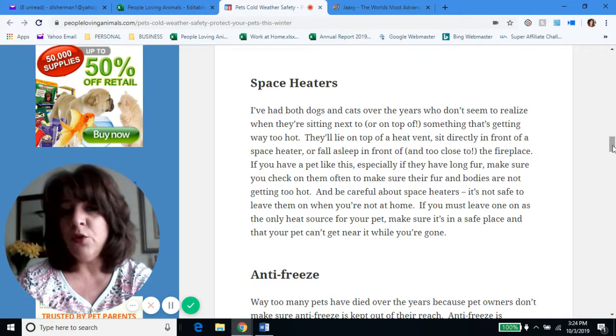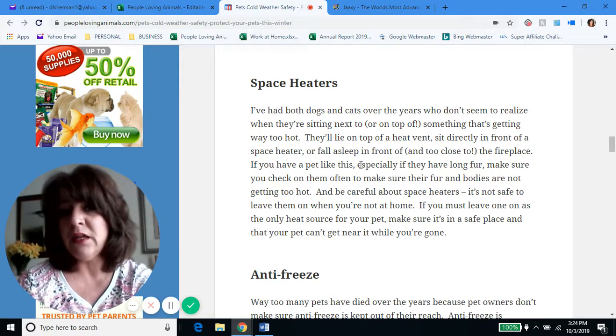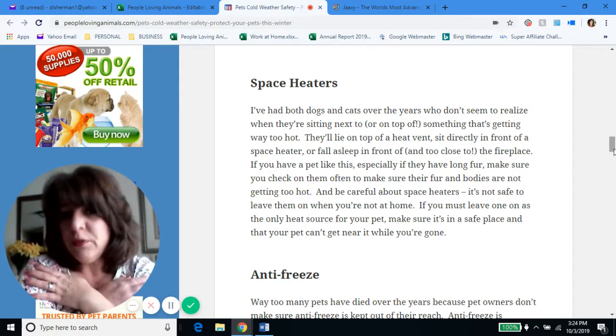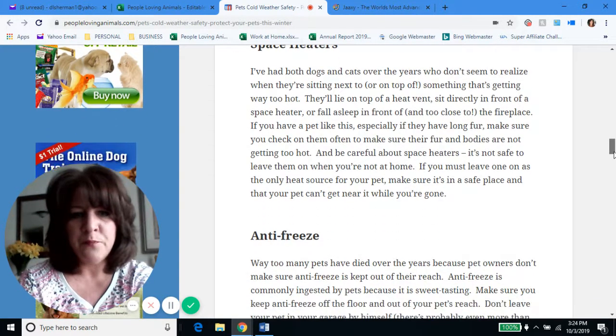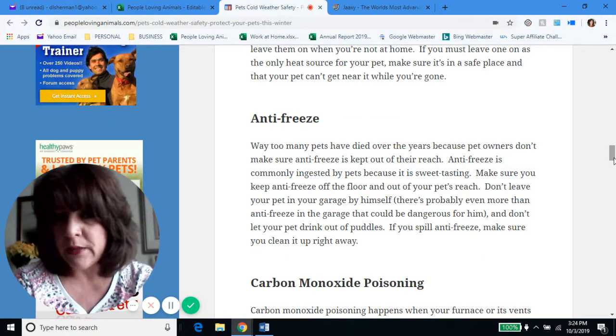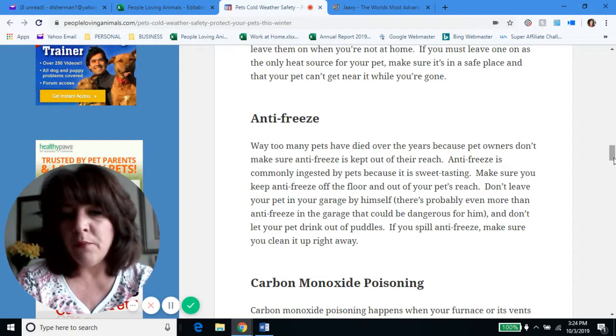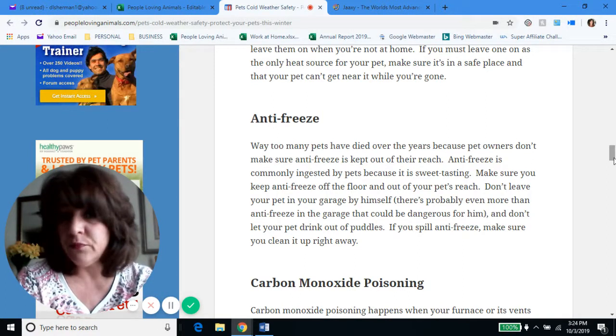But like I say, if you have a dog or a cat that's laying on the register all the time, or if they're getting too close to the fireplace, a space heater might be the answer. If you put a little space heater near their bed, they're comfortably warm, and so they're not seeking out a heat source. Okay. Antifreeze, you probably already know about this one. Antifreeze is poisonous to pets. Apparently it looks just like water. It's commonly ingested by pets because it's sweet tasting. It's on the garage floor. They go up, they take a slurp, and it's toxic.